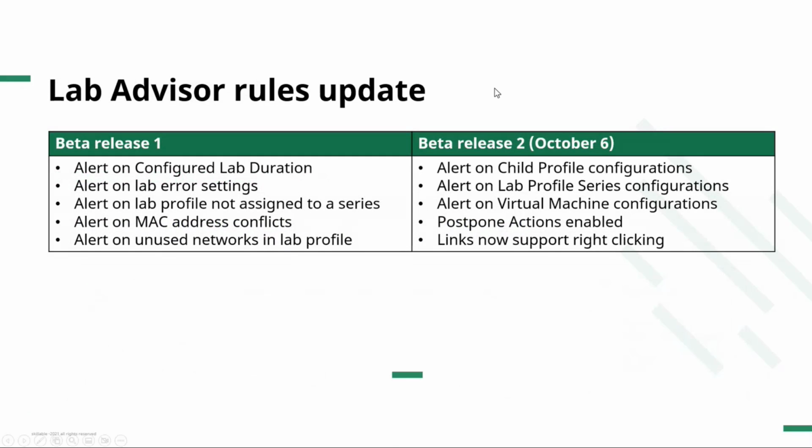Carrying on with Lab Advisor, we said that we brought some new rules out. These are the high-level categories of the rules, which generally break down into more than one task. If we think back to the initial release, when we first showed it to you on the Lab Developer Workshop, there were rules like duplicate MAC addressing, which alerts you if you've got VMs with the same MAC addresses, or labs configured to run much longer than users actually take to run them, and so on.